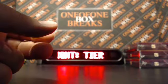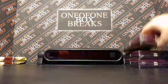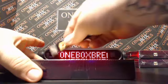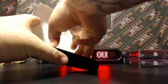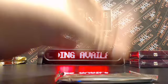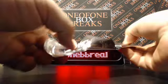All right, guys. Three boxes left in the case. Bat knobs get free grades. You got three boxes left. You never know what'll be inside. Empty box. Whew. All right.